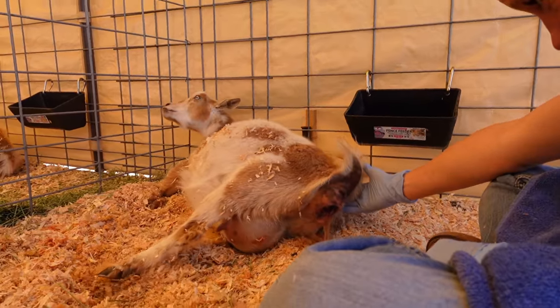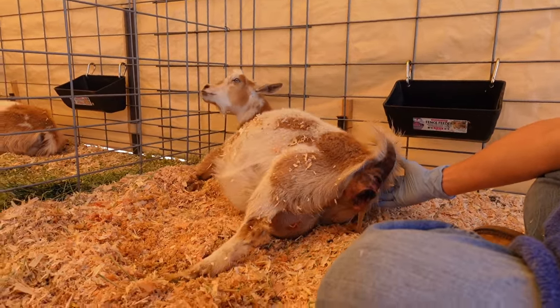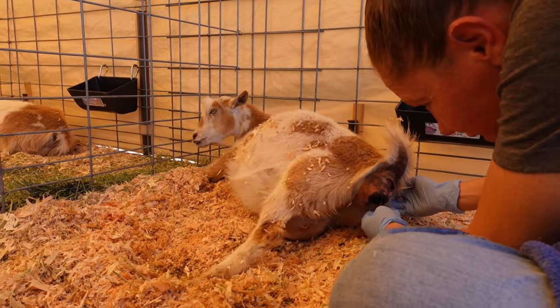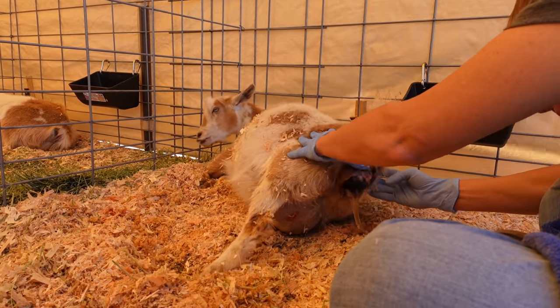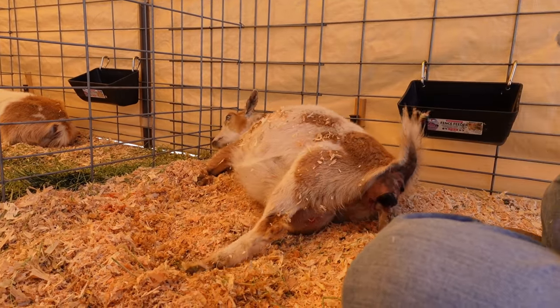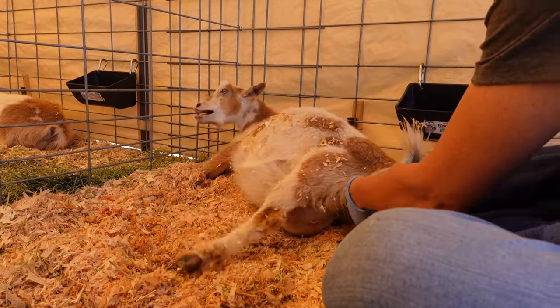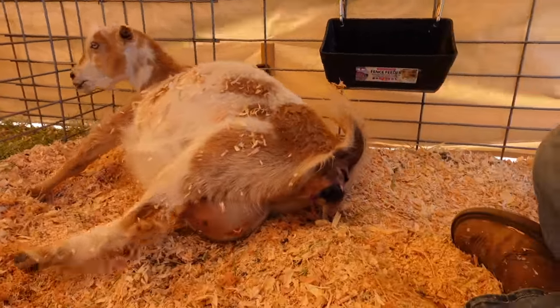So, that is a big head. There's 1 hoof. That's a little nose. You got it, girl. You gotta push a little more before I can help you.